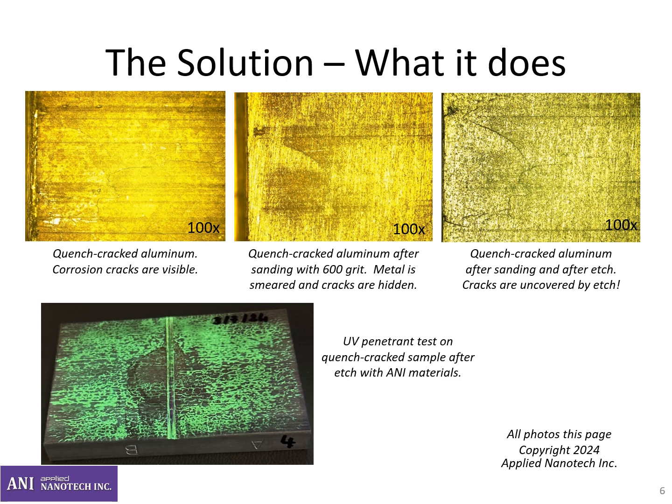The image on the far right shows the same aluminum after sanding and etching with the applied Nanotech product. The cracks are uncovered. The bottom image shows a UV penetrant test on a quench-cracked sample after etching with applied Nanotech materials. One side was treated with the etch and the other side was not treated. This demonstrated that the etch process does not negatively impact the UV fluorescence signal.